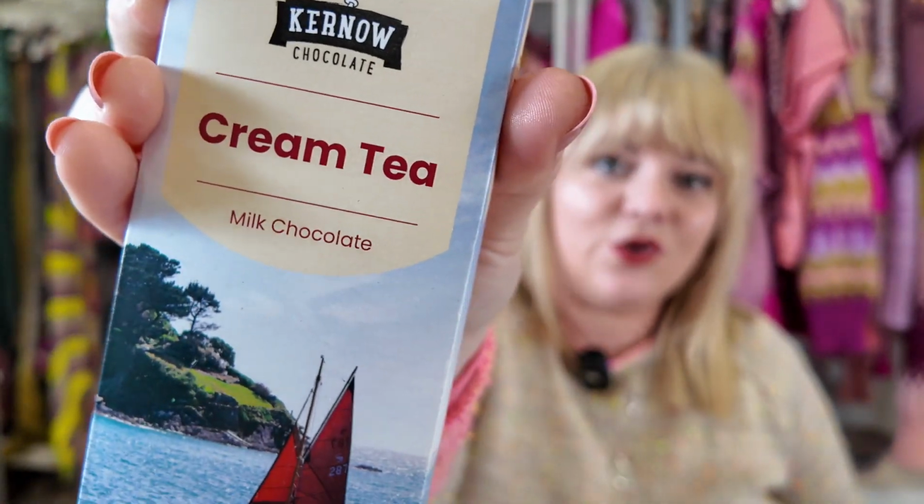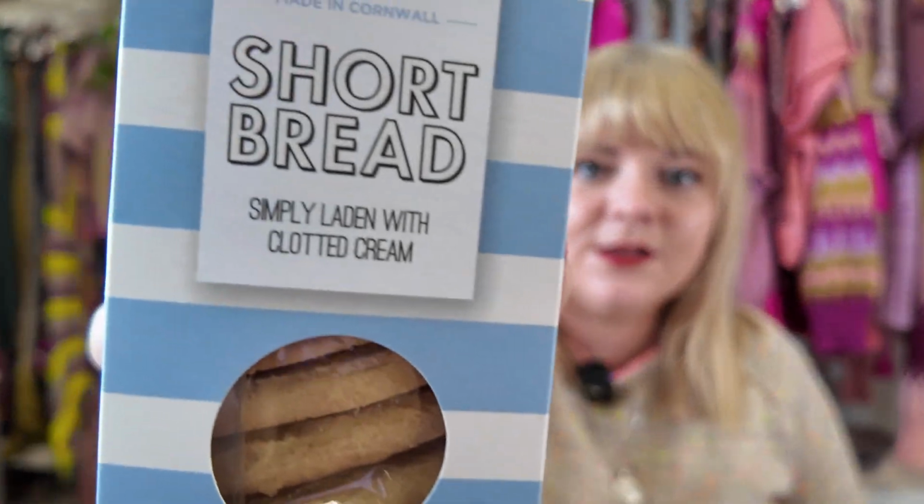Cream tea, chocolate. Oh my goodness. And some Simply Cornish shortbread simply laden with clotted cream. I mean, these 3 goodies alone, they should just come home with me, you know.